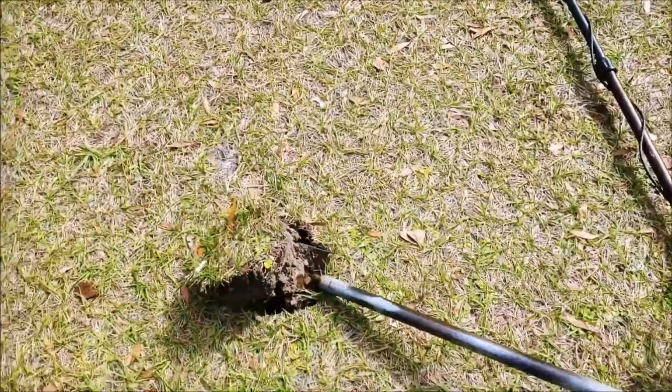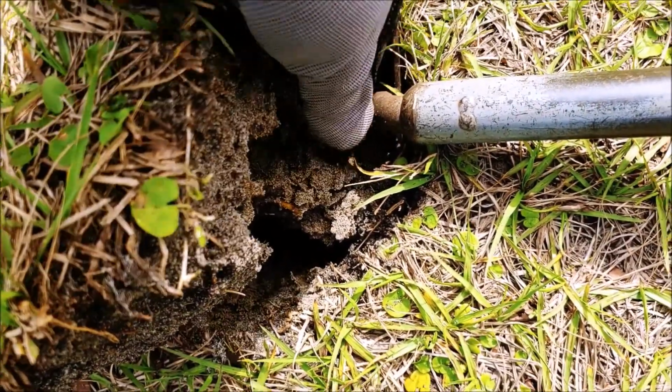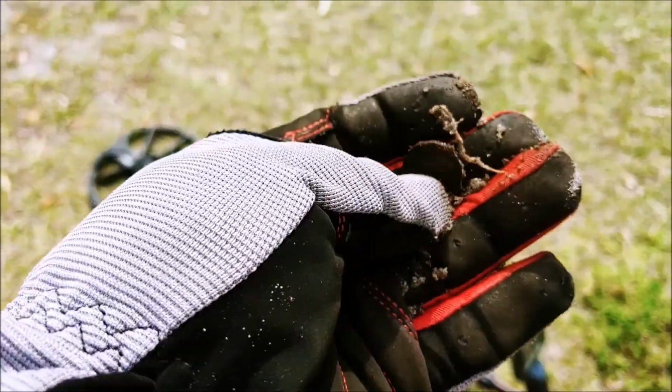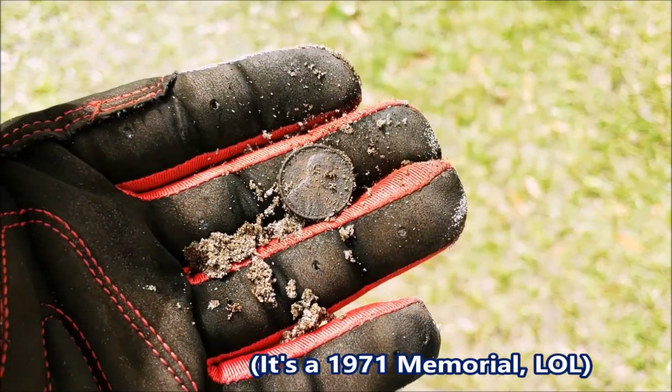But guys, we've been here about 20 minutes and I literally got my first coin signal. And guys, look at that coin impression. I'm not going to get excited like I did with the other one. Okay, it is, oh my god, shut the camera off.